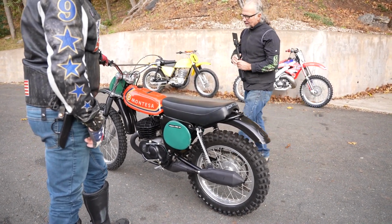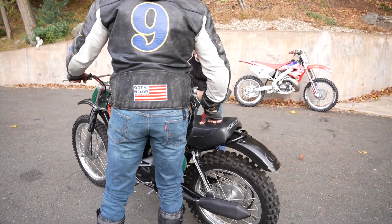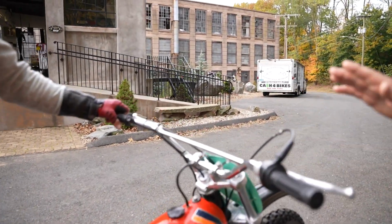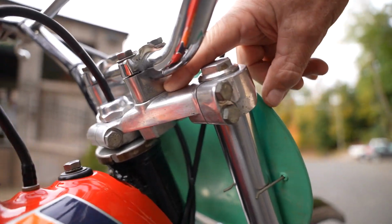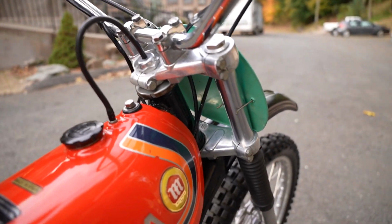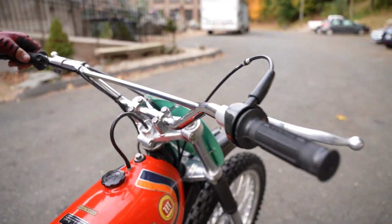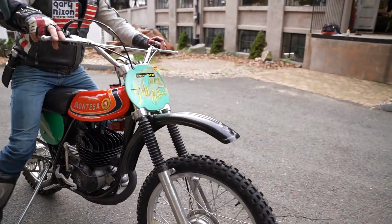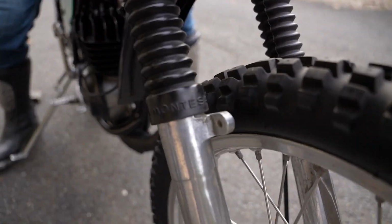You look at even the handlebar clamps, you can tell here, Montesa had their own little numbering scheme for the angle of the handlebar. You can see it right there. All the UM bolts 8.8. Those are factory stock. The fork boots, these things over time go old. They're just sitting there, but these are OEMs.